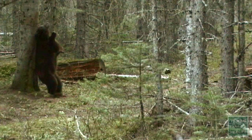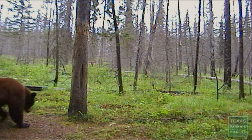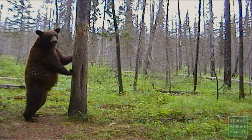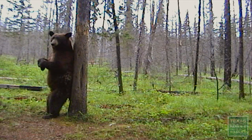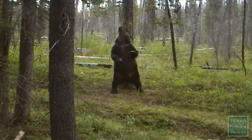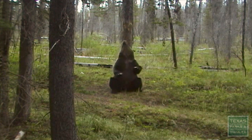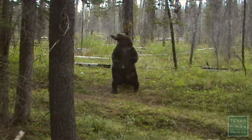Bear rubs are also good spots to capture not only bear behavior, but bear DNA as well. So as bears travel through their home range, they'll use these natural rub objects as an indication to other bears to say, hey, I'm in this area. And so what the researchers in Montana have done is that they've actually put barbed wire on these natural rub objects, so when bears rub on them, they can collect genetic material through the hair follicle for DNA testing.